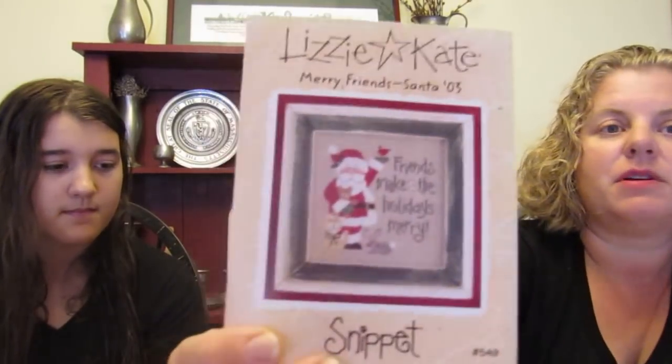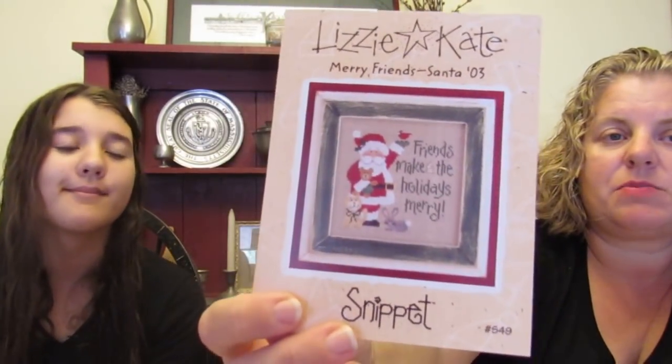And then, just as a kind of quick break from stitching, I got one of these snippets from Lizzie Kate. This is actually my first Lizzie Kate that I've ever done. I told the story in the last video, I think, that I had found some skeleton keys in some belongings of my ancestors. And so I wanted to make some Christmas ornaments out of them for my cousins.